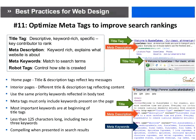And finally, robot tags are used to specify the way you want the search engine robots to crawl your website so that you get the best result. So there are very specific guidelines for optimizing your meta tags, some of which I've listed here. They pertain to what they should contain, the ordering, and the length of them.